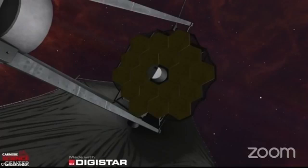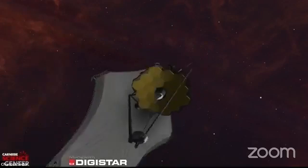Absolutely. I think it's exciting what you said, that it's going to be looking at the universe at different scales and distances.